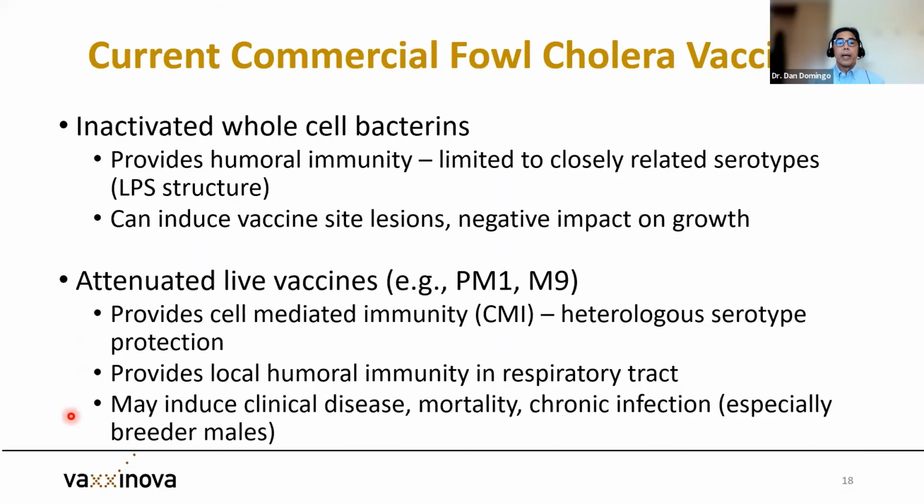The bad thing about live vaccines, or the limitation about live vaccines, is that they are live bacteria and they can cause clinical disease themselves. They have been shown to cause up to 1 to 2% mortality after vaccination. And as I mentioned, they are a source for chronic infection, especially in breeder males. They tend to have more cases of chronic infection.